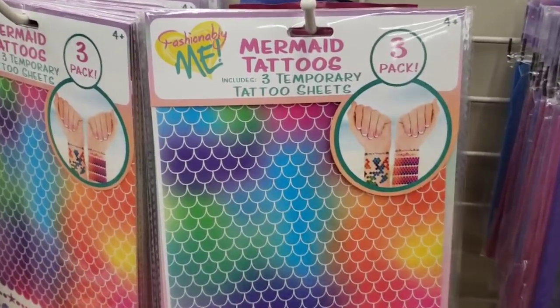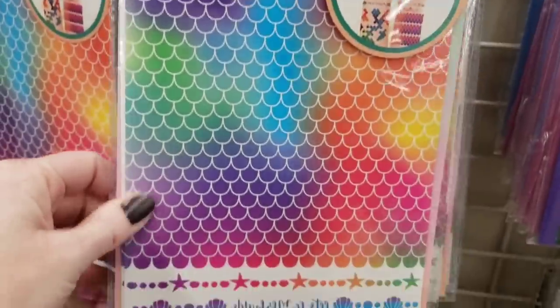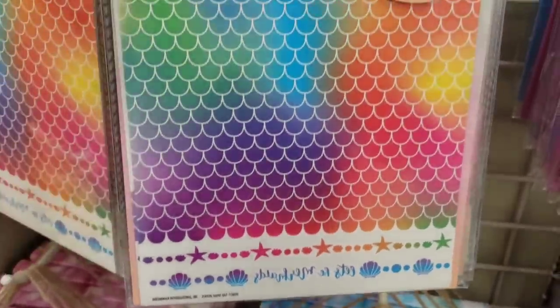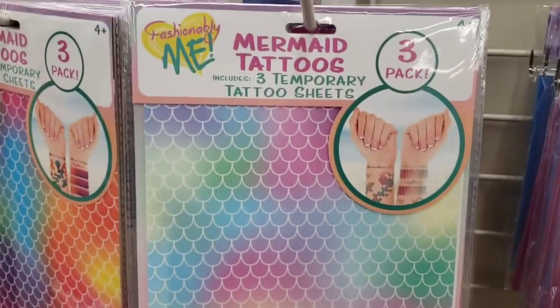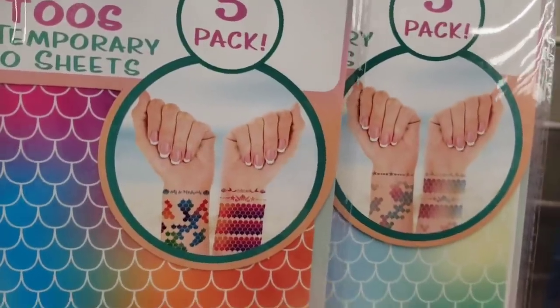Oh, these are new too. Mermaid tattoos. You get a 3-pack. Well, those are interesting. Find some really cool stuff up here at the register. And then they had it in those colors too. See? They're different.